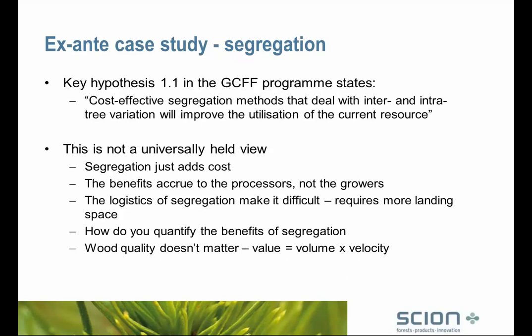One of the challenges is that this isn't a universally held view. There's a perception from many that segregation just adds cost. It's also important to understand that in the New Zealand forestry sector we don't have that many vertically integrated companies. With the breakup of the Forest Service and the larger corporates, we've separated forest growing from wood processing in many cases. So it's often about the ability to capture the value of decisions, and what might be beneficial for a processor isn't necessarily beneficial for a grower. That's the argument here: if we do segregation, the benefits will accrue to the processor and not the grower. It just becomes a cost to the grower.